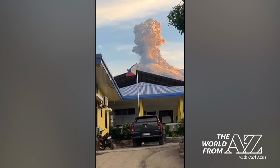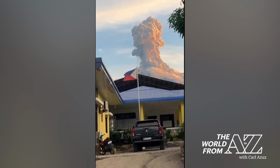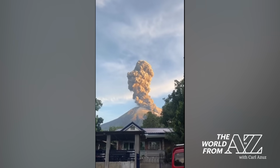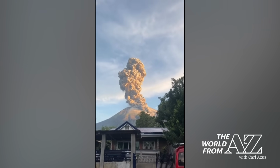Because it's seen months of heightened activity, most of the people who live nearby were evacuated last year. But authorities are still telling residents to steer clear of Kanlaon's permanent danger zone, which extends 2.5 miles from the volcano itself.